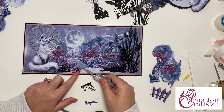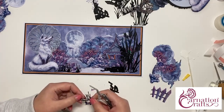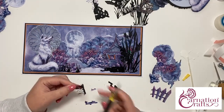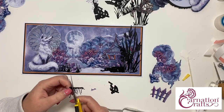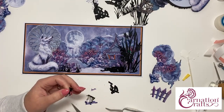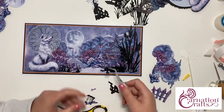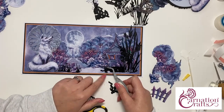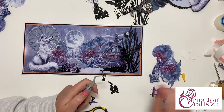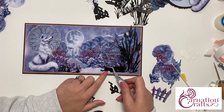There we go. Again, overlapping that scene does look a lot of fun. Let's continue. No waste with Carnation. We can always use these little stems of grass in other projects as well. But let's just go in and see about placement there. So again, having it so the grass is almost petering out adds to that sense of perspective for your design.